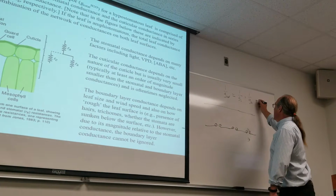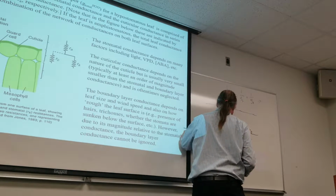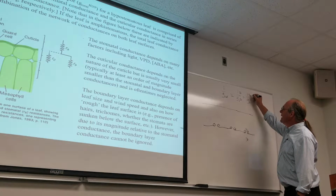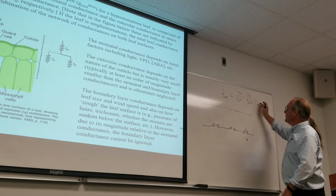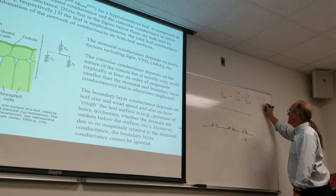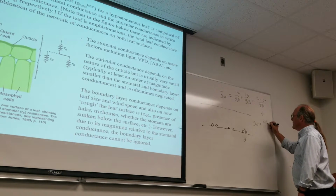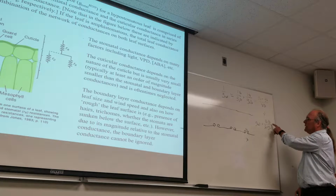Right? So this implies that, all right, here we go. If we do the boundary layer conductance here and the stomatal conductance here, multiplying both of these by 1, so it doesn't change anything, then we can put them on the same basis. And this implies then that the leaf conductance is given by this formula. Okay, so we need to know the boundary layer conductance.